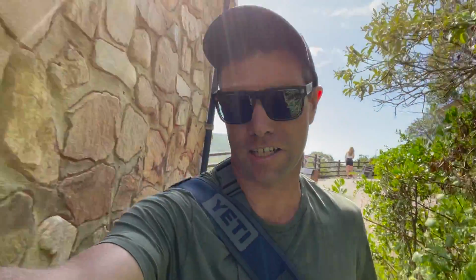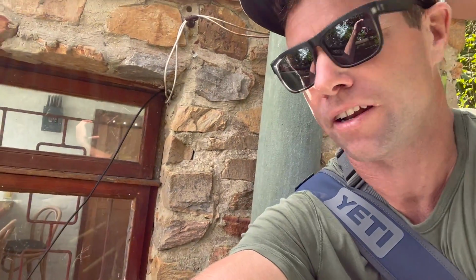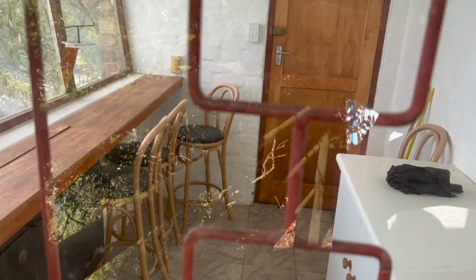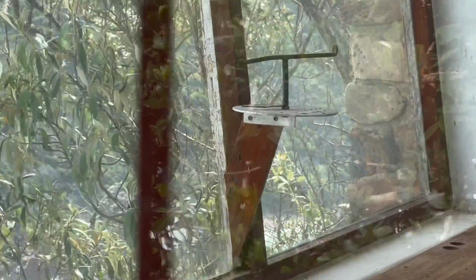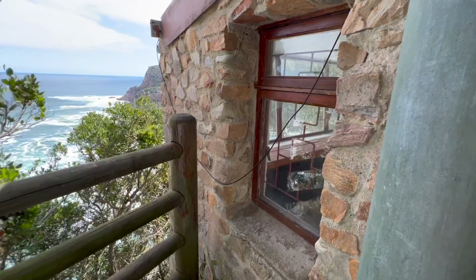So this little hut here, there's a little window in the back, and it's literally just a radio place where they sit and they watch the waves and radio boats, I assume, as they're coming in and need advice. Check it out. So you just have chairs, a window, probably a cooler, probably not filled with beer, and then some sort of, I don't know what that thing is. That's their little radio hut.